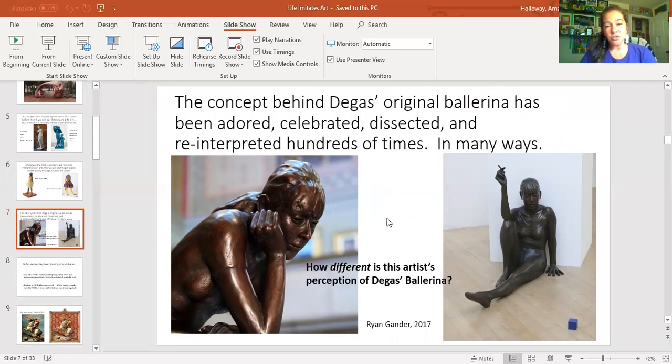The way that Gander interpreted Degas' ballerina in bronze is that he took not just the gesture of the figure itself, but he wanted to take the idea out of that ballerina's brain. Not only is she not innocent anymore, like Shonibare showed us in 2007, she is now thinking deeper thoughts. So this ballerina on the left, you see, is taking a break. She's almost like, remember when we researched Auguste Rodin's The Thinker, where he's sitting, also bronze, also French. But Gander is doing the same thing here with Degas' ballerina.